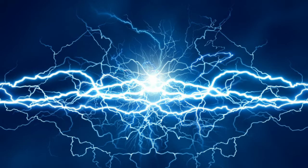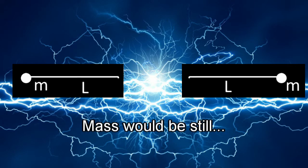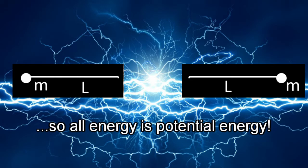Therefore, what we can see from this is that at the points where the mass is at its maximum height, which is either on the left or on the right, it will have maximum potential energy and zero kinetic energy. We say that because, clearly, at the maximum point it's not moving. At either extreme the mass is not moving, so of course it needs to have all of its energy as potential energy.